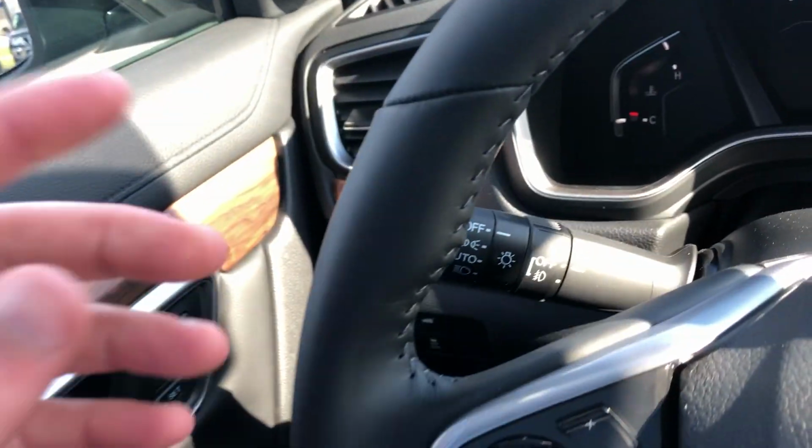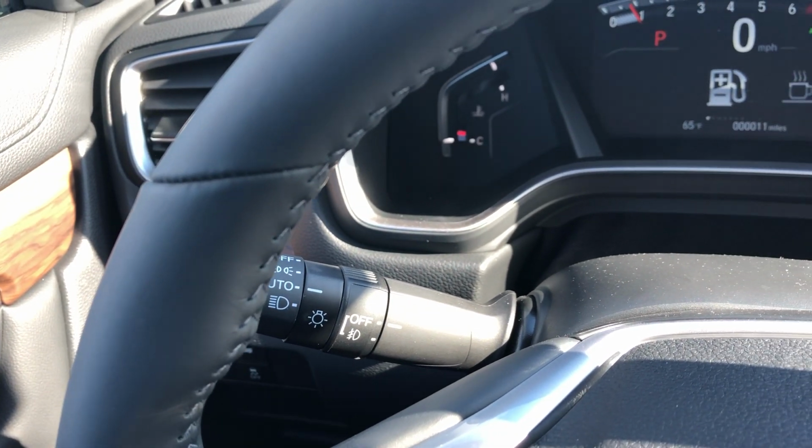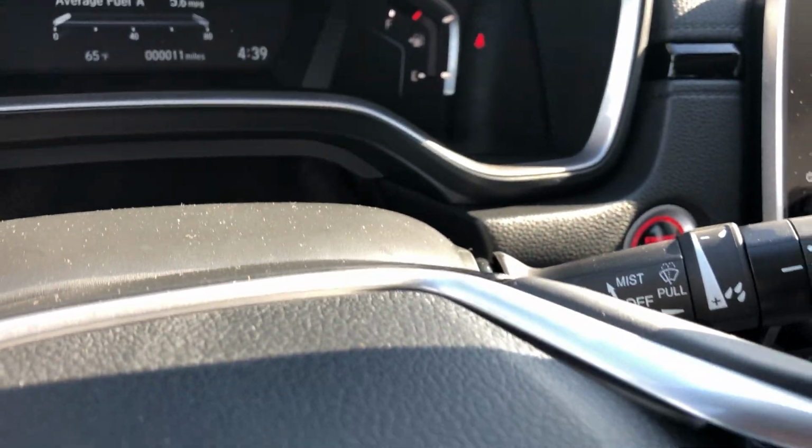Now you've got your auto lights right there, so they come on between day and night time. Wipers and everything are on the other side.